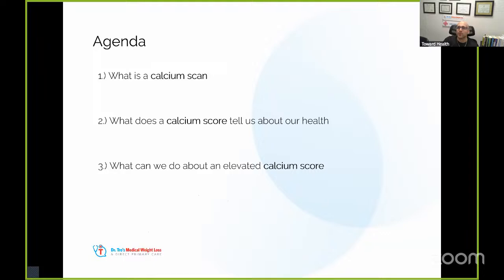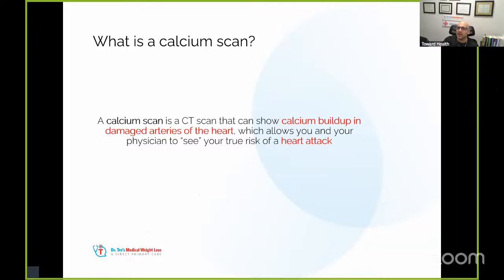So we're going to talk about it. What is a calcium score? What does it tell us about our health? And what can we do about an elevated score?